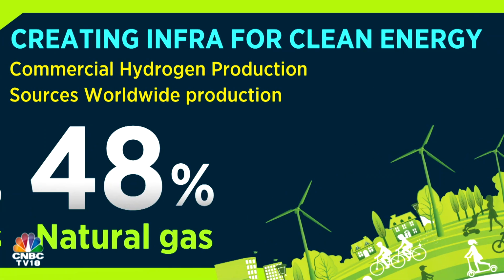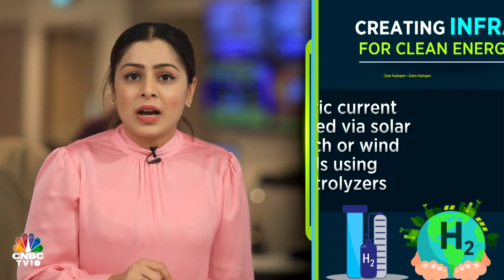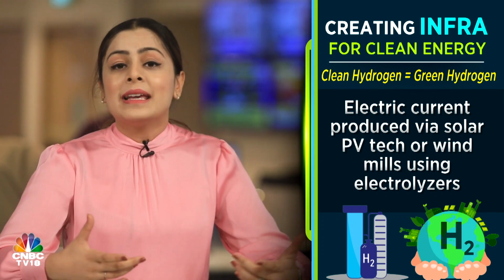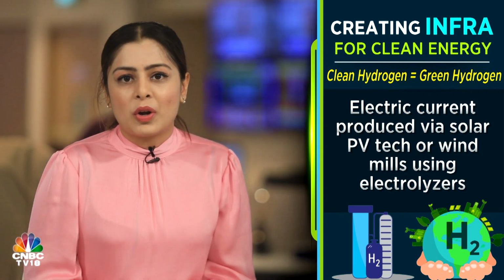There are four main sources for the commercial production of hydrogen: natural gas, oil, coal and electrolysis, which account for 48%, 30%, 18% and 4% respectively of the world's hydrogen production. If this electric current is produced by a renewable source, for example solar PV or a wind turbine, the clean hydrogen produced is known as green hydrogen, and electrolysers are used for exactly this process.